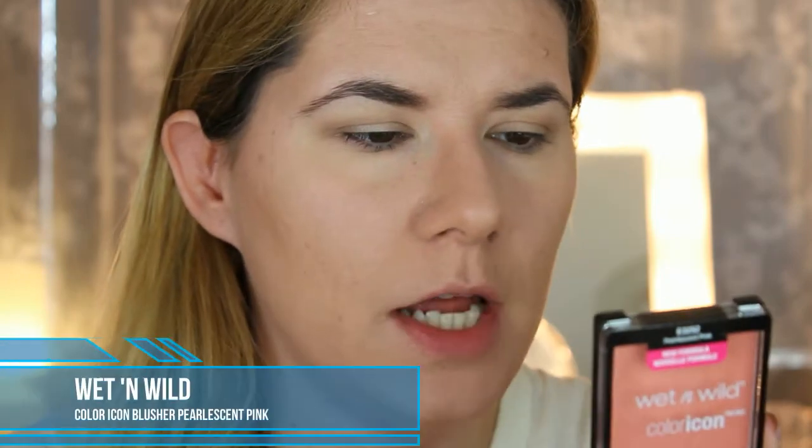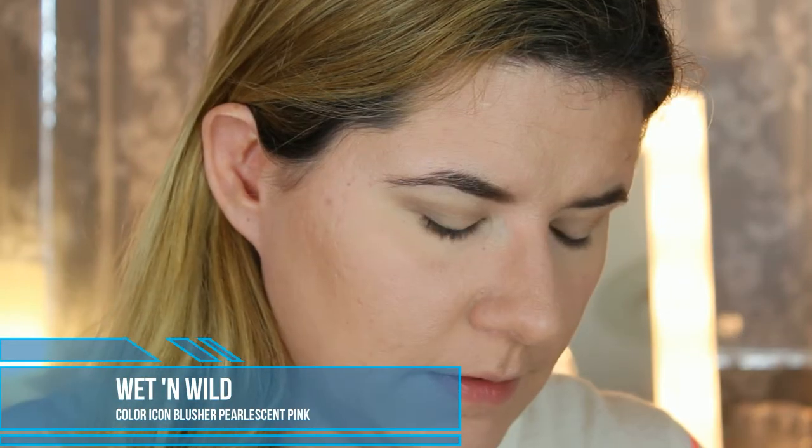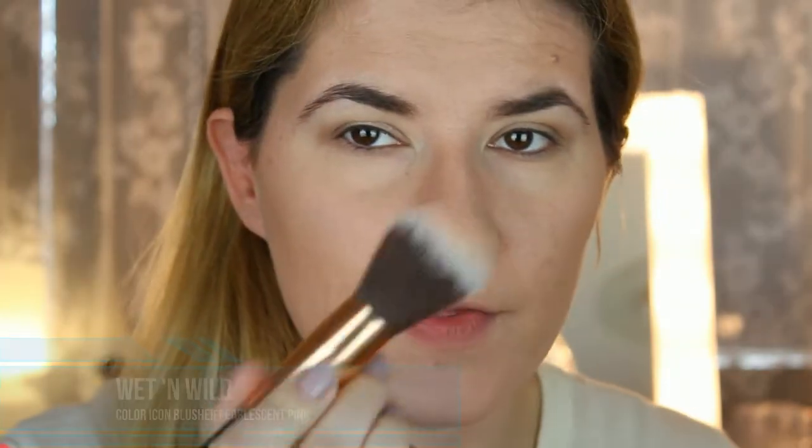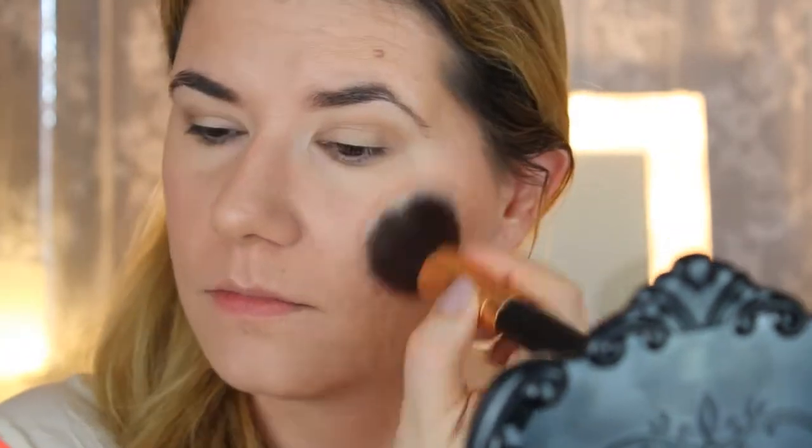Now I'm going to use this blush from Wet n Wild, and I'm not going to use the brush that it comes with. I'm going to use this big brush. Maybe you can hear my family downstairs listening to music. This blush is so beautiful.